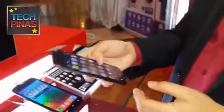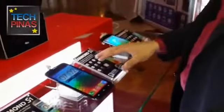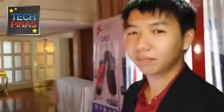In terms of the specifications, both the S1 and the S2 are running on 1.3 gigahertz quad-core processors from MediaTek. So this is the newer 6582 processor. The benchmarks are quite high, around 17,000. Both of these are hitting the 17,000 benchmark score. They're both running on Android 4.2 Jelly Bean.